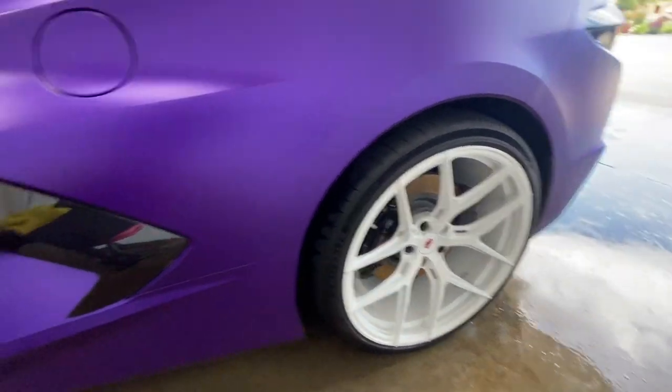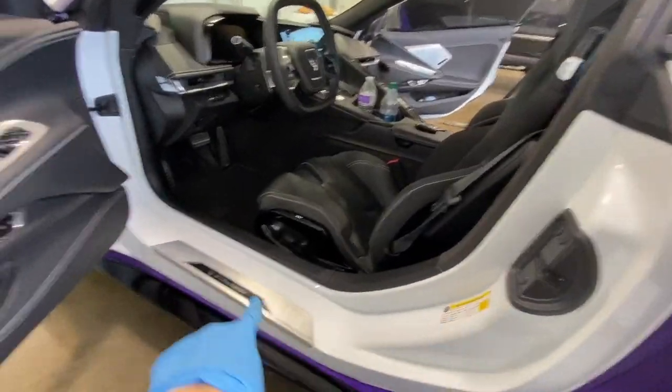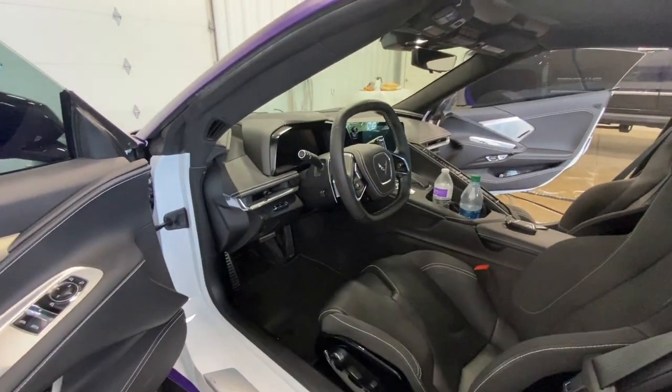Okay, guys, now that I got the whole outside of the car done, time to hop on into the interior. I already did the door jambs. Now let's get inside. This is my favorite part to do on a detail.